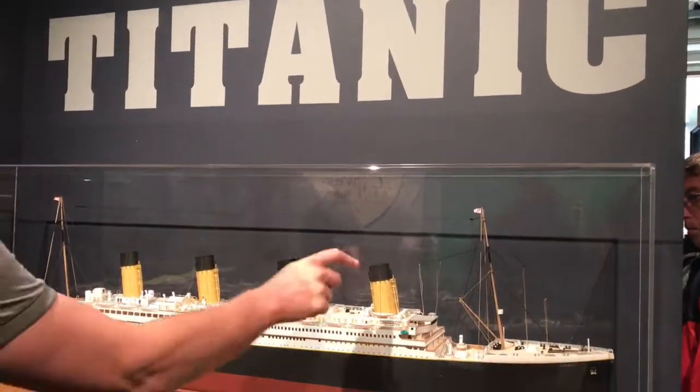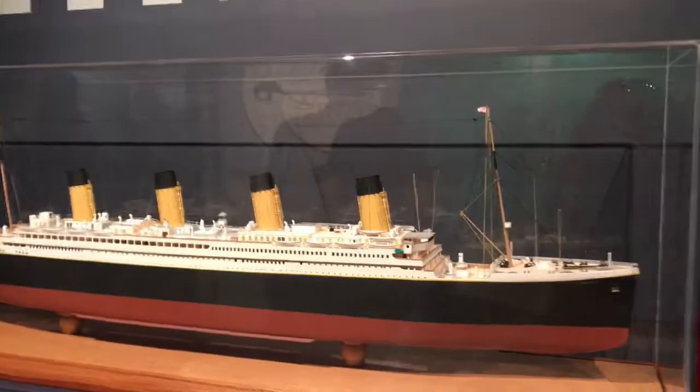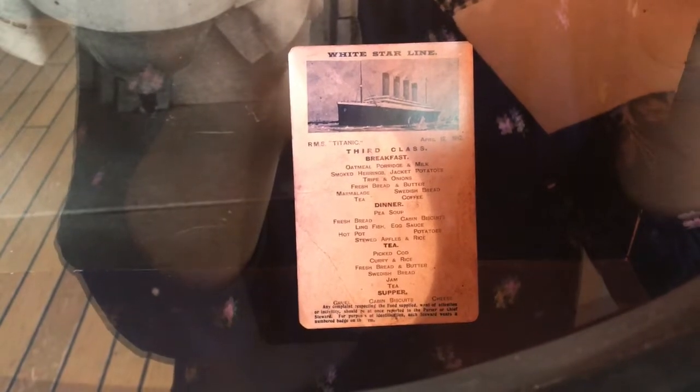Come learn about the Titanic. This is apparently a menu of dining options on the Titanic for one of the days. This looks like you can have oatmeal, porridge, milk, smoked herrings, tripe and onions for breakfast, yum. French bread and butter, marmalade, tea, coffee. For dinner you could have pea soup and cabin biscuits and lingfish, egg sauce, hot pot, stewed apples and rice. Pickled cod, curry and rice.